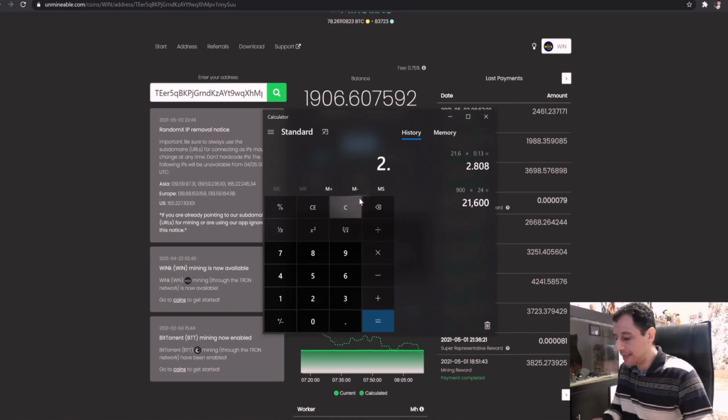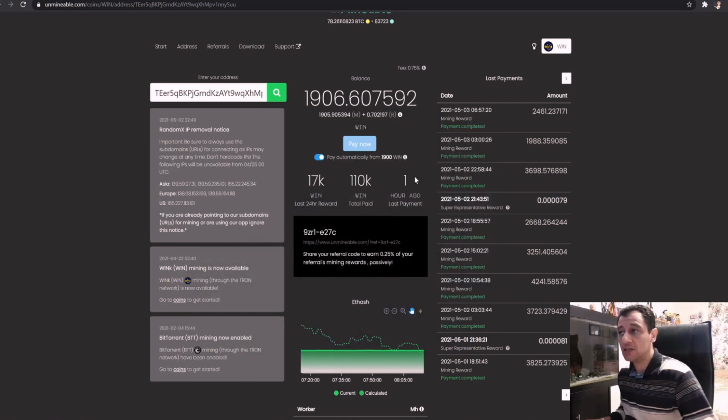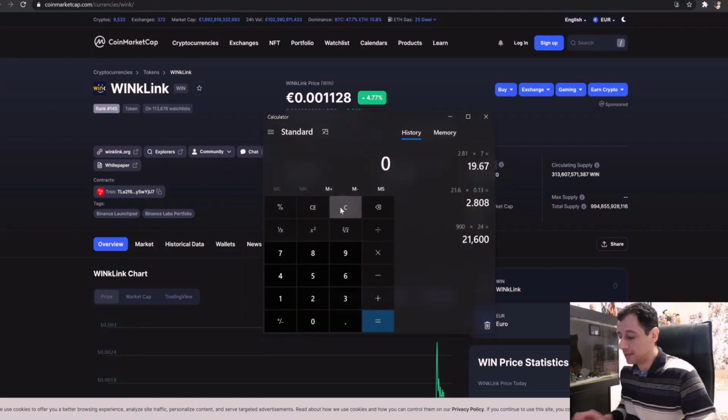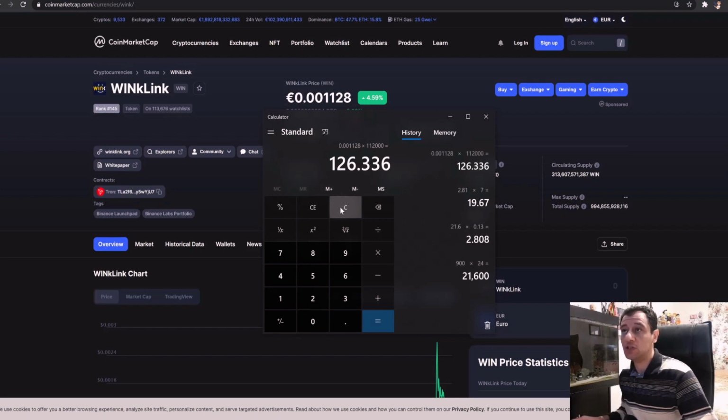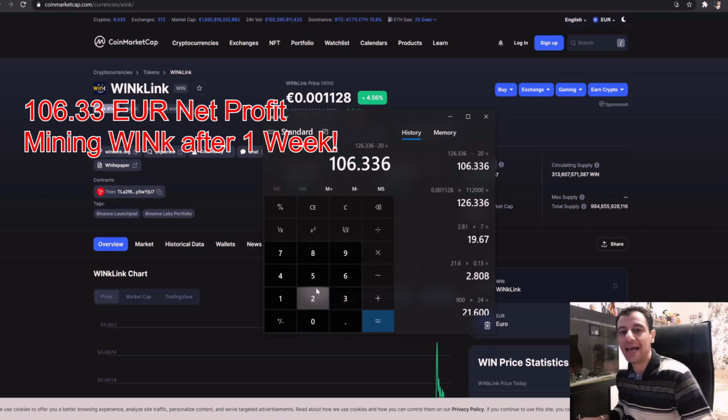So €2.81 times 7 days. It's around 19.67, so that's an even 20 euros right there. So that I need to deduct after I calculate this. So if I generated 112,000 Wink coins, that would mean that here I have made 0.001128 times 112,000 equals €126.33 in a week before electricity, minus around 20 euros, and that brings me down to 106 euros. Pretty good for a week of mining Wink, I think.